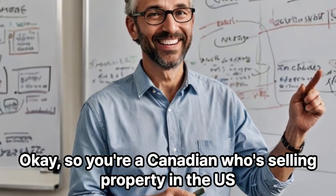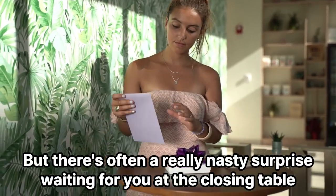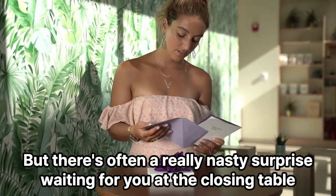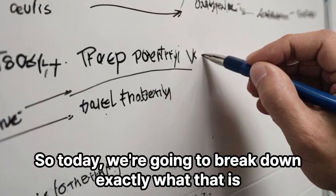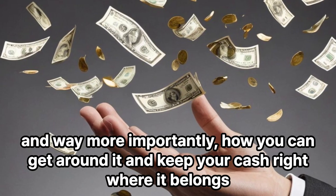Okay, so you're a Canadian who's selling property in the US. That's awesome, but there's often a really nasty surprise waiting for you at the closing table. So today, we're going to break down exactly what that is, and way more importantly, how you can get around it and keep your cash right where it belongs.